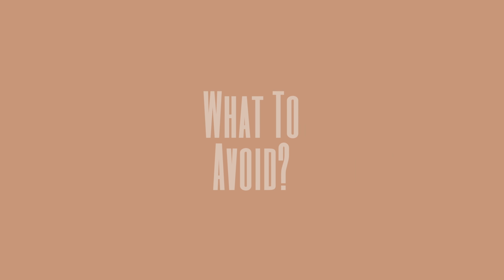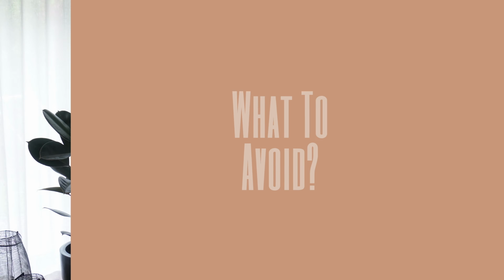What to avoid? Now, while waistcoats are a big fashion trend at the moment, that doesn't mean that you have to add them into your own capsule wardrobe. We've all been there, I definitely have, hoodwinked into trying out all the latest fashion trends, whether they suit us or not. And that process never really works out very well.